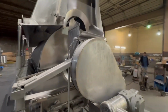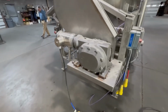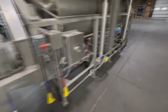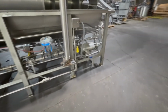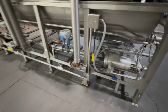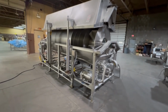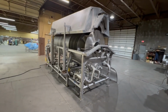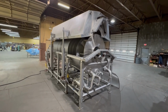It has the in-feed chute here, a drive. It has a 10 horsepower pump, stainless steel here that comes with it. It has the steam plumbing that came in on it. It's all stainless steel. Screens come off for USDA sanitary compatibility.